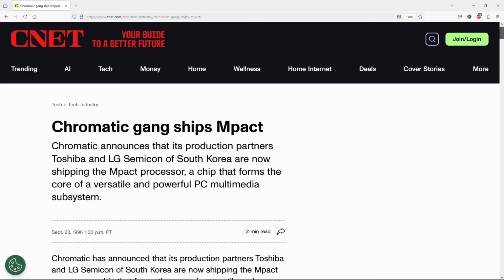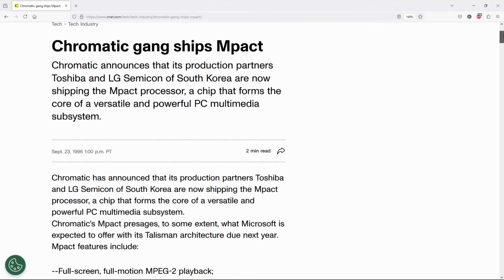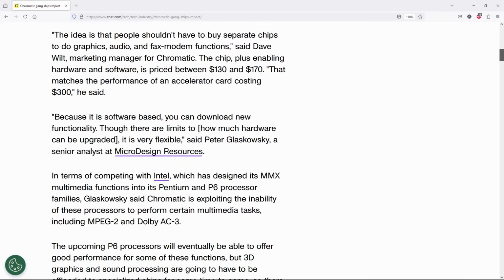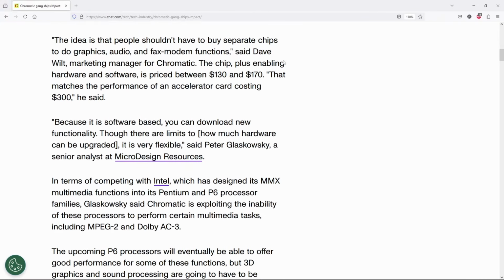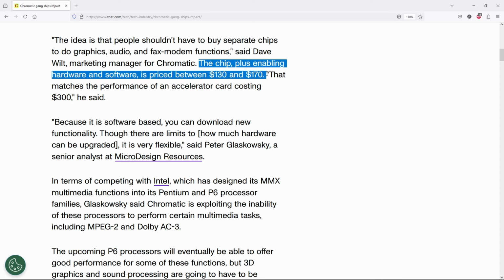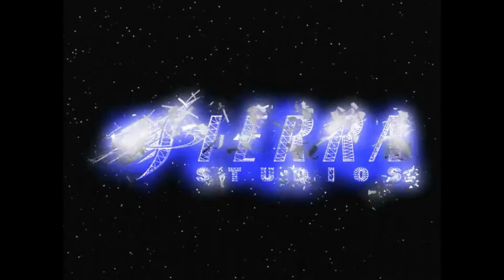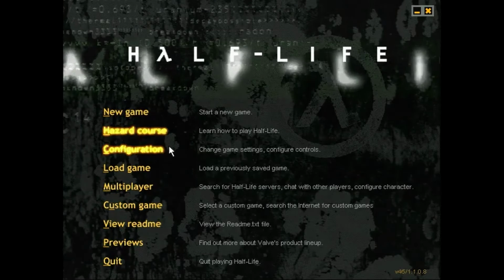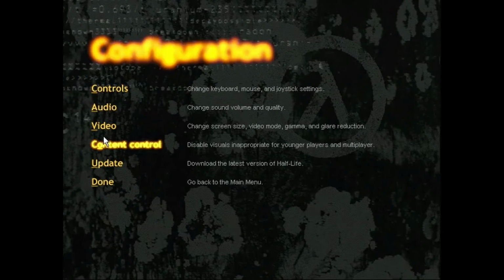In the end, the Mpact chip, I guess it was an interesting concept, but it turned out that the complexity of 3D games must be matched with specialized 3D hardware. By late 1997, 3dfx Voodoo 2 was offering a 60 FPS gaming experience. So the original business strategy of Chromatic Research to have a competitive 3D card under a $200 price tag by using a multi-purpose DSP chip simply failed.